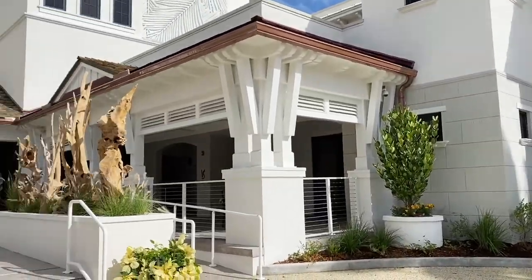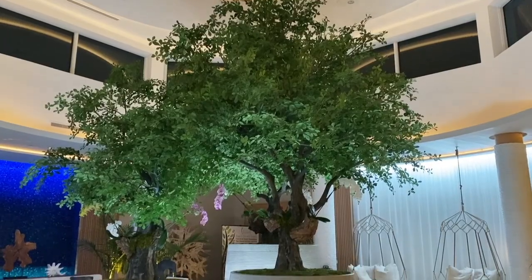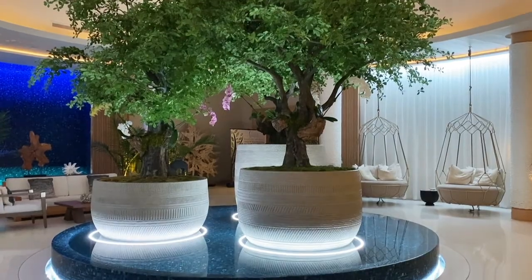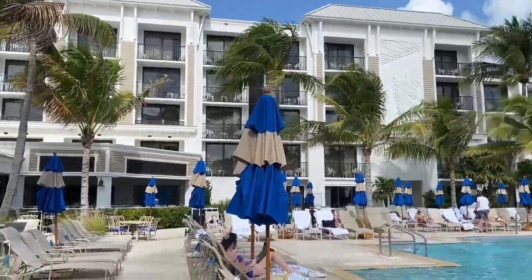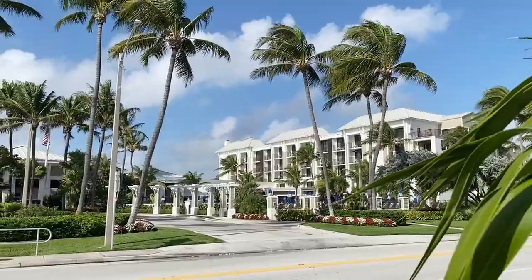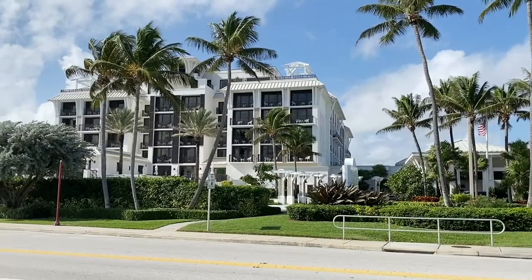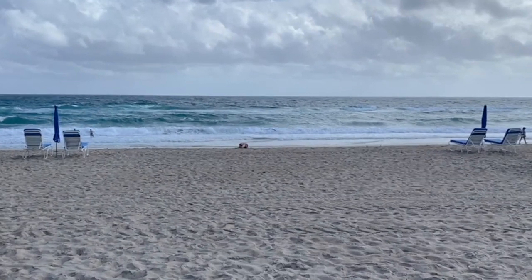There's still so much more to see at the Opal Grand. So let's go through the lobby once more, taking in this gorgeous atrium, all the way to the other side of the property, where you'll find the main pool to lounge and enjoy the sunshine. The Opal Grand Resort is located at the corner of Ocean Boulevard and Atlantic Avenue, just steps away from the Atlantic Ocean and that beautiful beach.